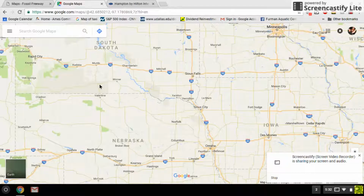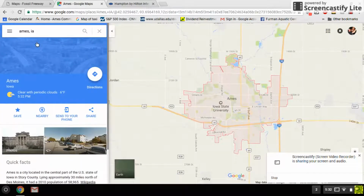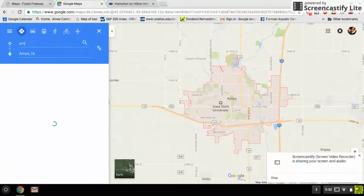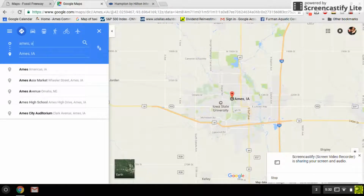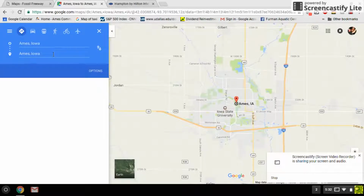And so this is going to start off with a trip to go visit those two national parks. So usually when I start doing that, I go into Google Maps. We live in Ames, Iowa, and so I'll start in Ames, Iowa, and then click directions if you're not used to Google Maps. I do this all the time, so I'm pretty fast at it. And then I put Ames in twice because we're going to come back home.